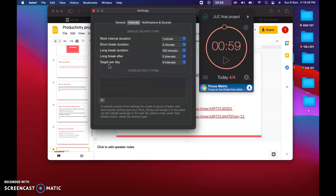So your daily target. My daily target is four intervals. After four intervals, I usually do not do anything for my work or assignments.